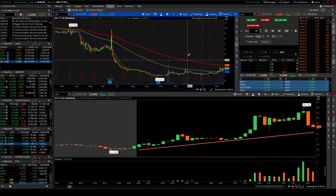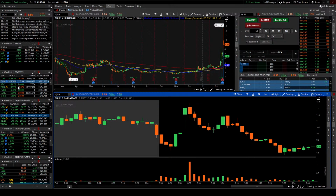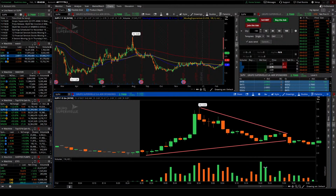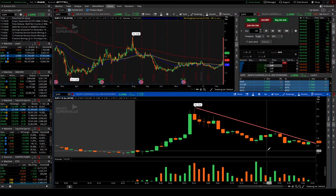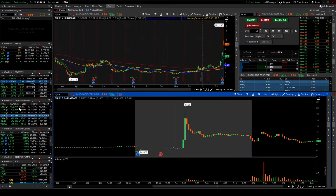Now, if it could break that 284, it's got room up to $5, but I don't know. Looks like it's coming back down to the trend line. Just look around and see if there's anything else. Check that line out. You can see Suit V possibly breaking the downtrend here. It kind of went straight up and straight down, so I don't know if I want to mess with that.